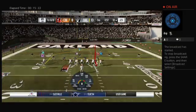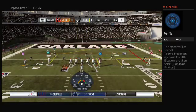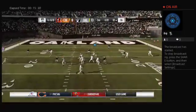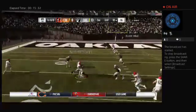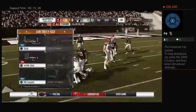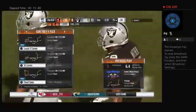Watch it now, Barney. Inside the red zone here. They'll look to throw. Caught, Eifert, over the middle. And on this one, he'll get to the 15, right at the 15-yard line. Give him a couple on the catch.